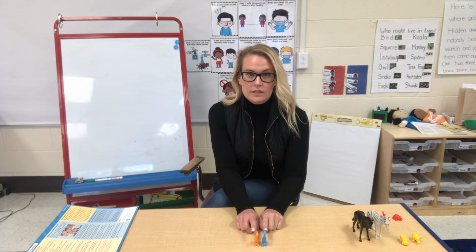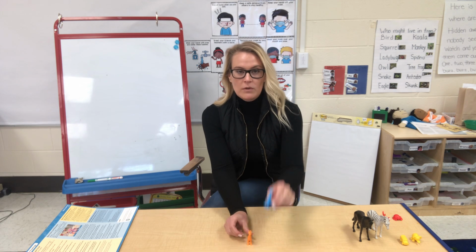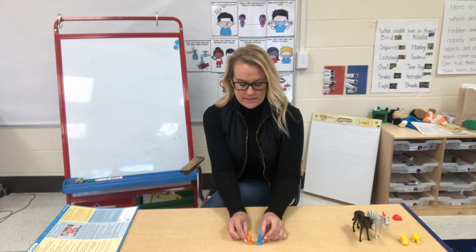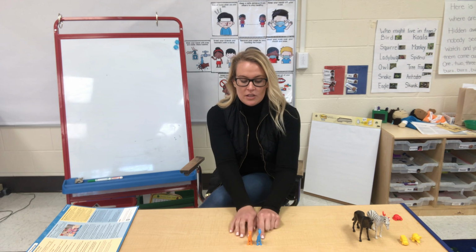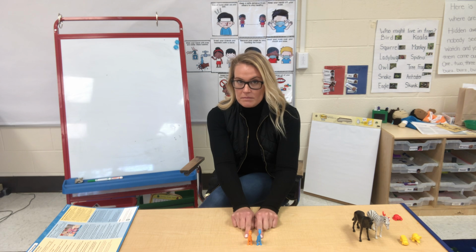I want you to look at these, and I don't know if you can see, but I want you to tell me what is the same about these two animals. What kind of animals are they? If you said giraffe, great job. So they are the same animal.